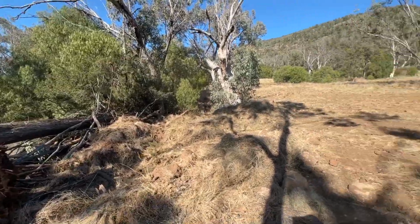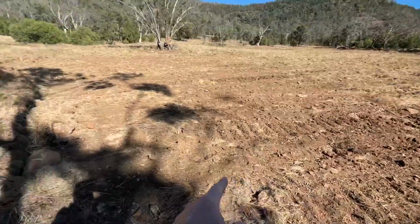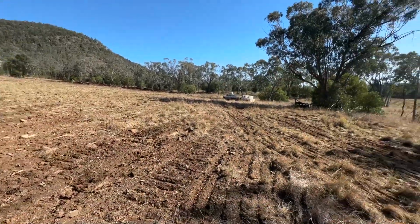So anyway, that's a little 2-minute afterthought. So road, long, up, work out what to do with that tree, probably leave it. And yeah, keep charging on.